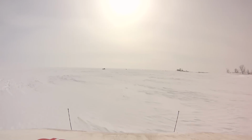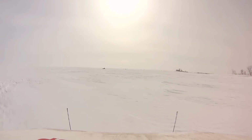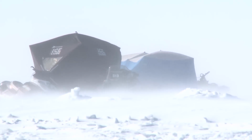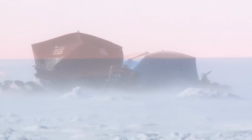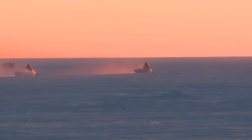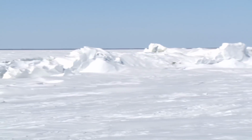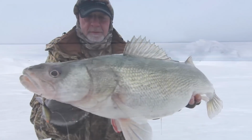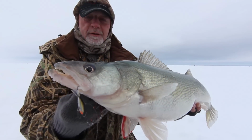A vast, featureless frozen tundra. This is what life looks like for nearly half the year on the 11th largest freshwater lake in the world. But unknown to many outdoor lovers, under this exterior of wind-blown snow and rock-hard ice, mighty Lake Winnipeg hides one of the greatest walleye fisheries in North America.